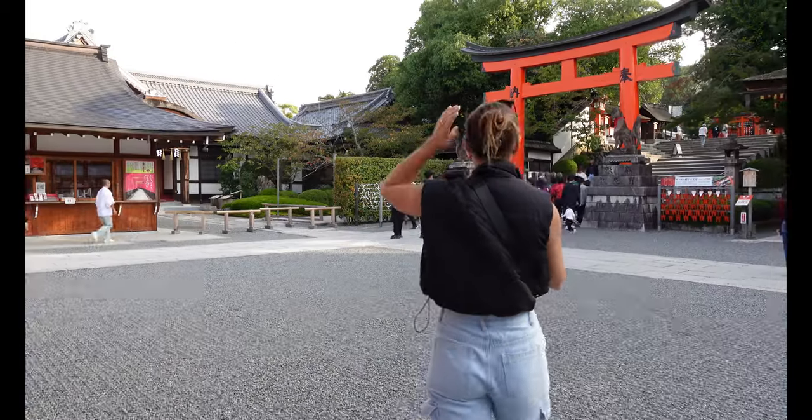So Fushimi Inari is the most important of the several thousand shrines dedicated to Inari, the Shinto god of rice. Wow. So foxes are thought to be Inari's messengers, resulting in many fox statues across the shrine grounds. It's very interesting. Okay, so that's it.